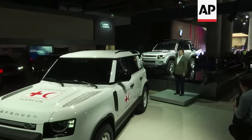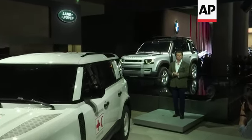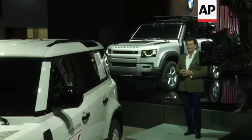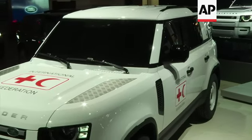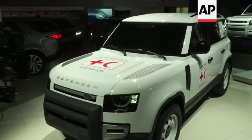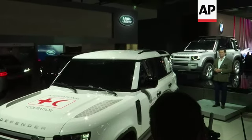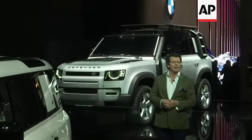They keep coming. So, here we have two of those design packs. This version here is the Adventure Pack, and it's presented here with the Red Cross livery. This year marks a 65-year partnership between the Red Cross and Land Rover, and the new Defender will play its role in supporting the Red Cross in its humanitarian activities.